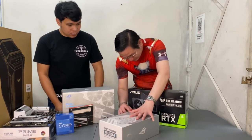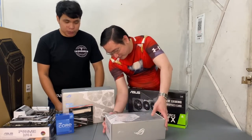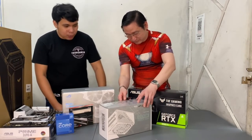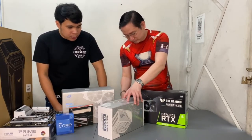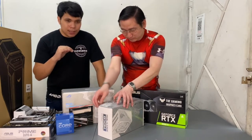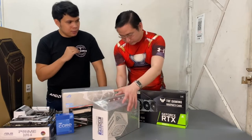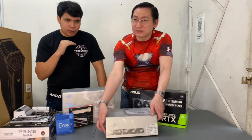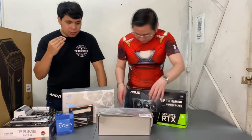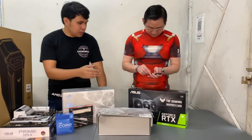Alright, so nalimutan natin i-mention sir, ito po ay 80 plus gold. Oh yes, so it's very efficient sa kanyang paggamit ng kuryente. Doon po sa mga hindi nakakaalam kung ano yung ratings ng power supply, ang ibig sabihin po ng mga ratings niyan is at this level of load, it has a specific efficiency curve, okay? Mas mataas ang rating, like bronze, meron bang silver, sir? I think bronze, silver, gold, and platinum. Sa higher the rating, mas efficient siya sa paggamit ng kuryente, okay?